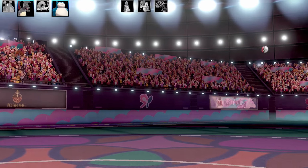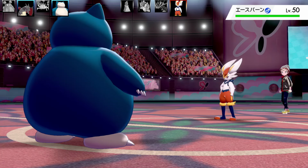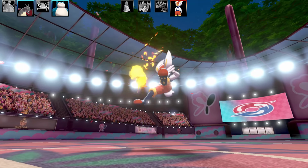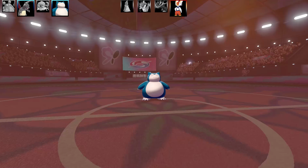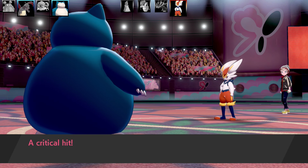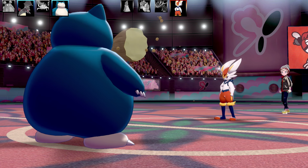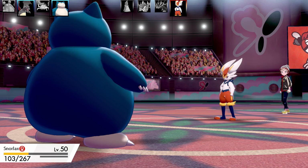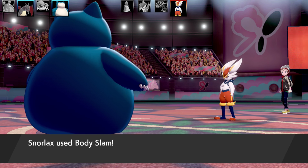Alright, next Pokemon coming out is the Cinderace. I'm really, really glad that I've got the Thick Fat on this one. I almost went for the Gluttony. So I get hit by a Flaming Soccer Ball. That there was a critical hit, so you can see how bulky Snorlax is with the Thick Fat ability. So I'm going to eat my Citrus Berry, which is going to give me some health back, which is nice. And now I can go for a Body Slam.